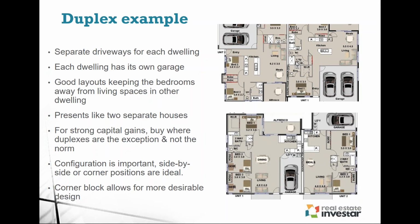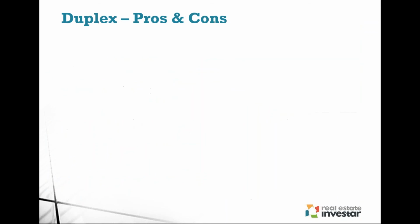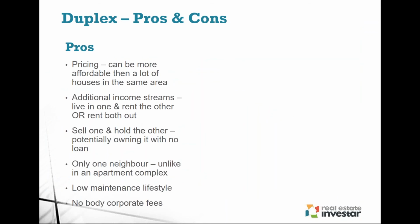So what are the pros and cons of a duplex? For the pros, pricing: like I touched on, they can be more affordable than a lot of houses in the same area. For the same investment, why not get two streams of income coming in? Or if you're looking at actually living in it, you can live in one side and rent out the other.